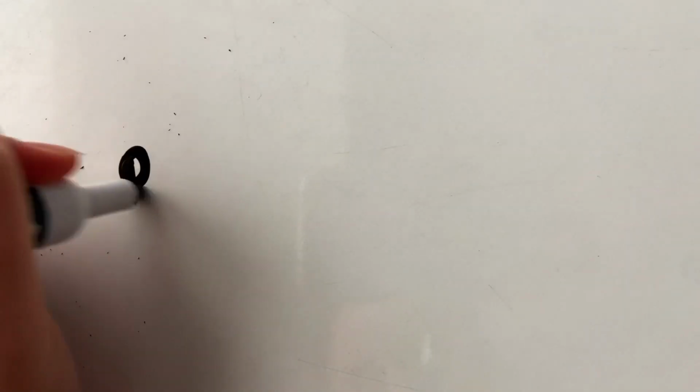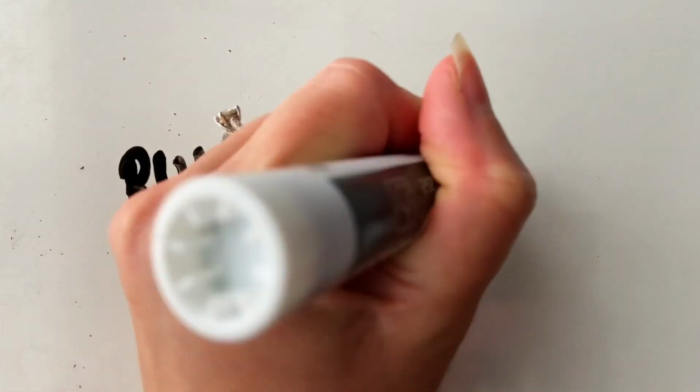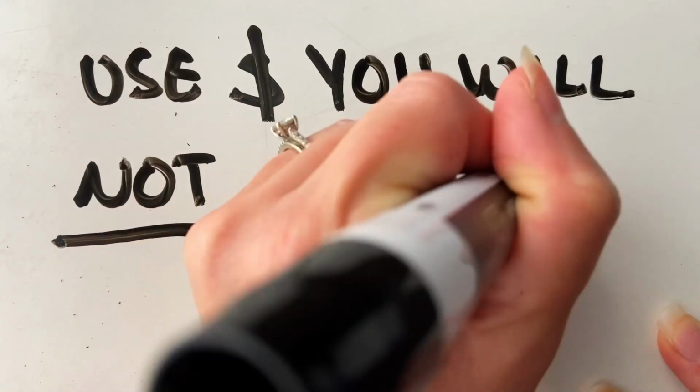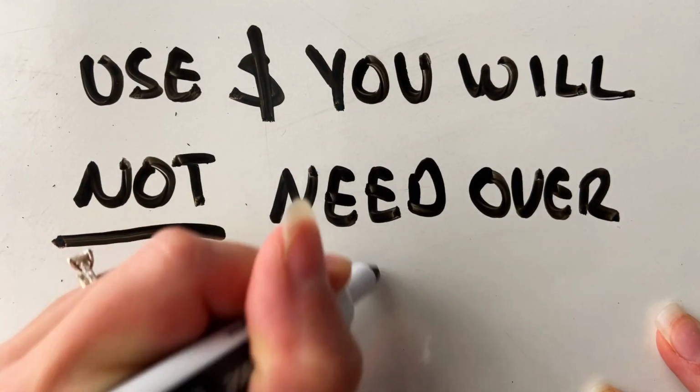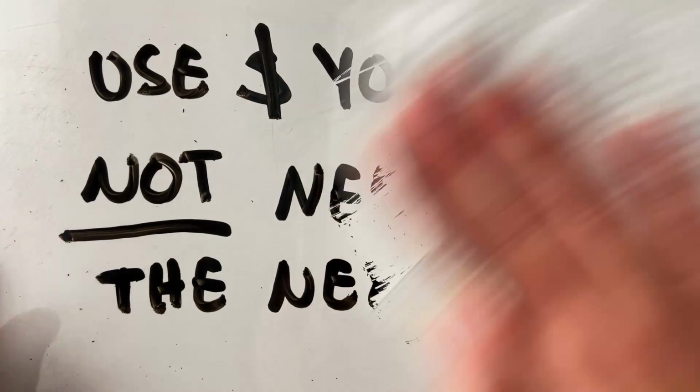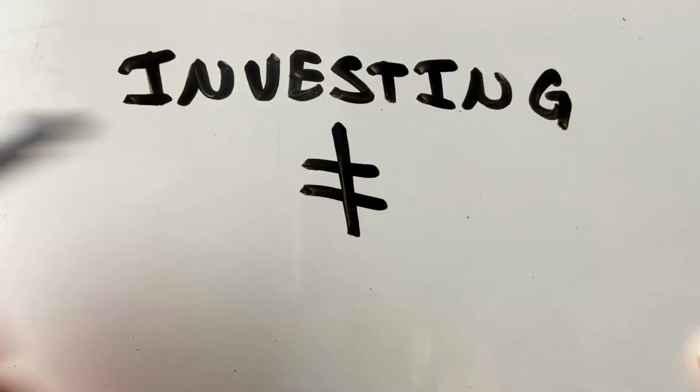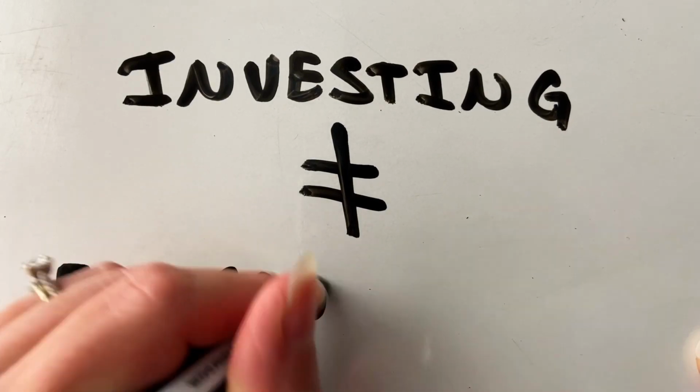With that out of the way, let's get started with a couple rules of thumb. When investing, the rule of thumb is to only put in money that you do not anticipate using in the next 5 to 10 years. This is not your emergency fund. Your emergency fund is in a separate account kept in cash to use for an emergency.